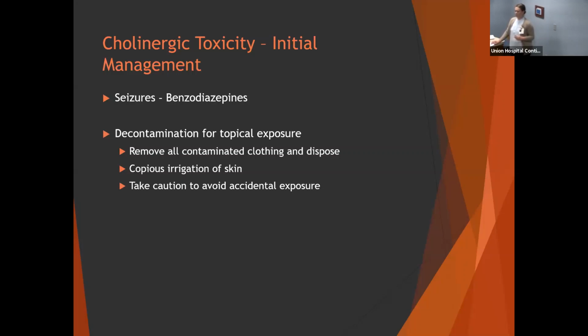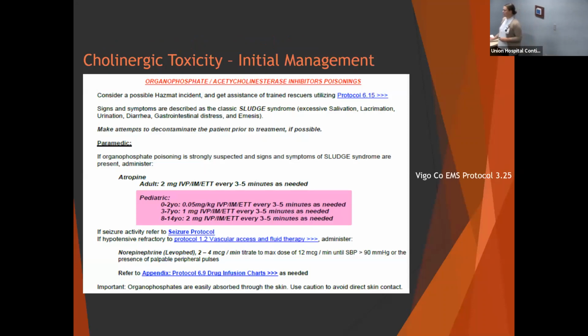Copious irrigation of the skin if possible, using soap and water. And then I mentioned being cautious to avoid that accidental exposure. It's something that is very definitely a risk when responding to an organophosphate exposure for sure. On your protocols, you'll see at the very top, consider a possible hazmat incident and make sure you have assistance there if you need that, or if you suspect that it might be a more broad exposure.